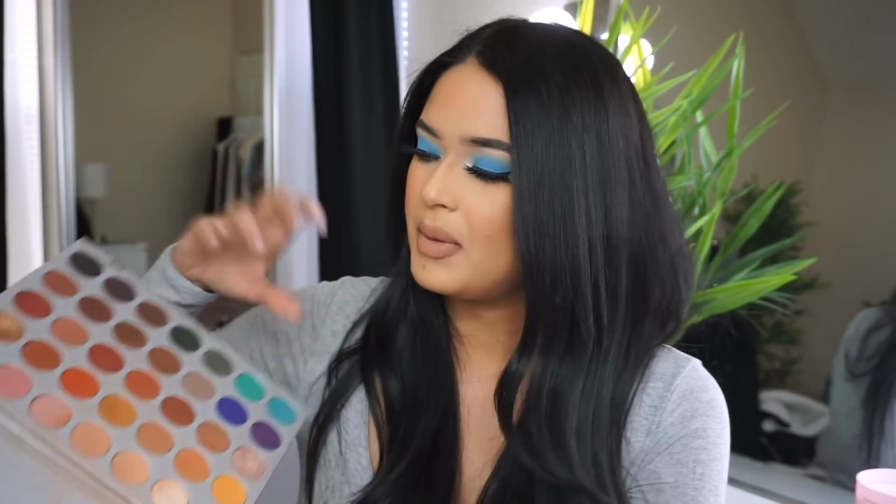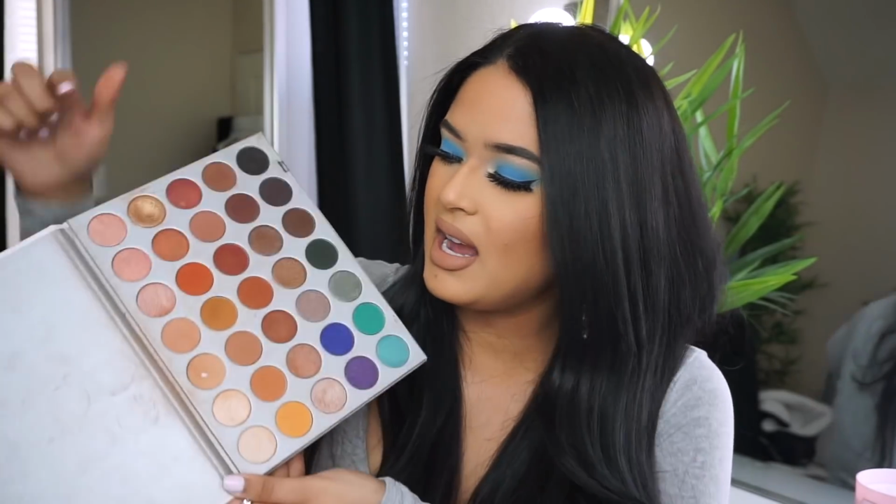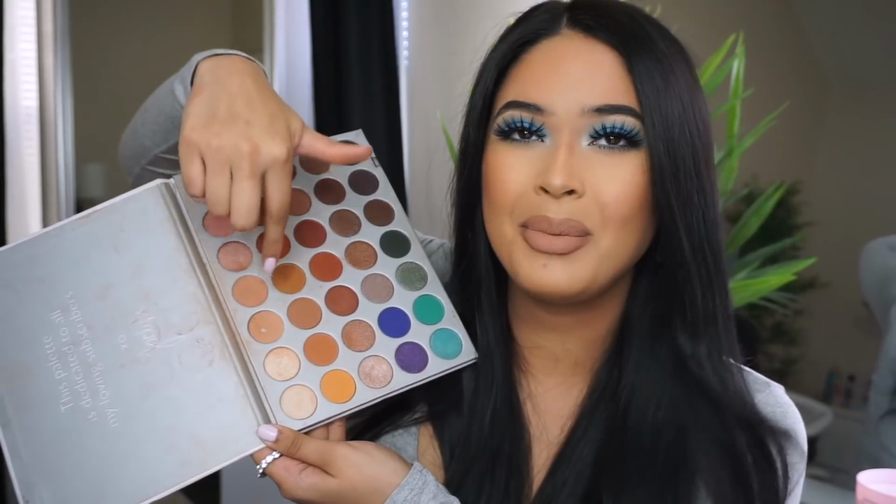So hopefully one day they can do them individually, so you can just pick the ones you like, because I already know I would just pick these ones right here, and you guys can already tell I'm hitting pan on it. I'm so excited because I never hit pan on any makeup.